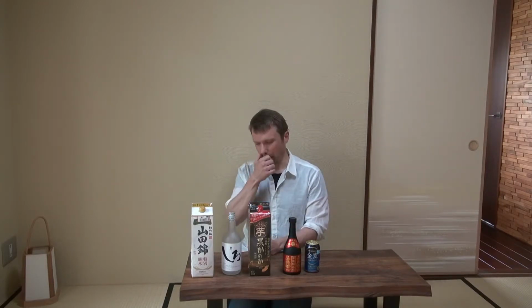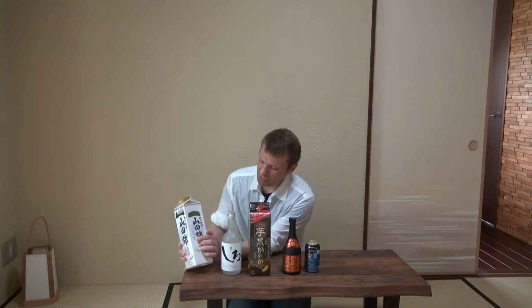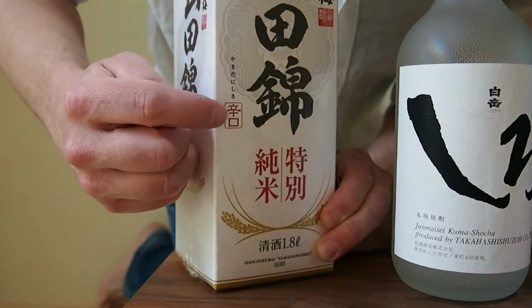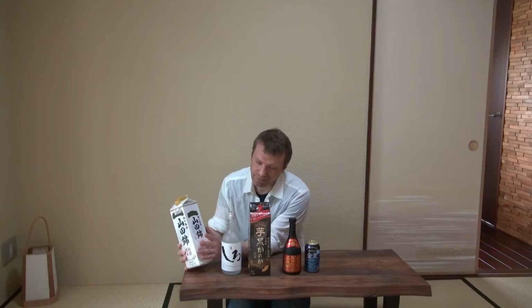I'm weird in that I like dry wines, but I prefer slightly sweeter Nihonshus, and you tend to get that from Junmai Nihonshus, the pure rice sakes. Now, this one says karakuchi here, which basically means dry. That is going to mean a dry Nihonshu. And while I say I tend to prefer sweets, I do like dries as well. I'm not terribly picky.